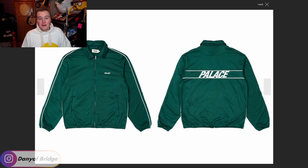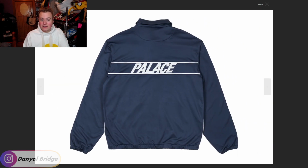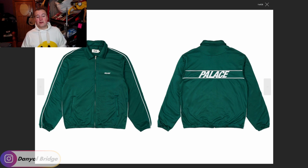Now, if you're not a fan of the green and white, it does feature in other colors. It features, of course, in a black and also a navy as well. I'm actually more leaning towards the green side this week. Now, obviously, I'm going off what I have written here. We're gonna get a bottom half to match as well. It would be very weird for Palace to release a track jacket and not release track pants.